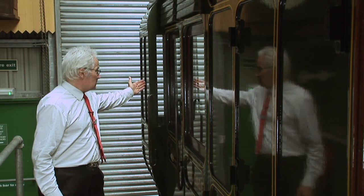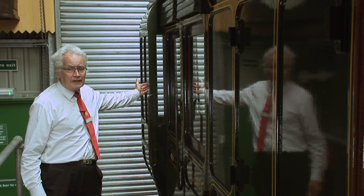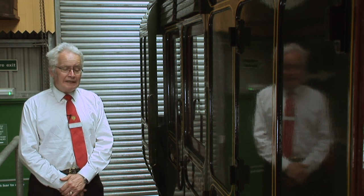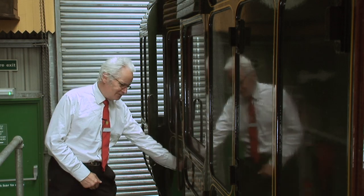What is a little bit unusual about this one is that it has ducats. That's these bits sticking out at the back of the guard's van. The idea being that the guard can look through them and have a better view up the train without losing his cap or getting wet if it were raining, if he was having to stick his head out of a window. I'll demonstrate.